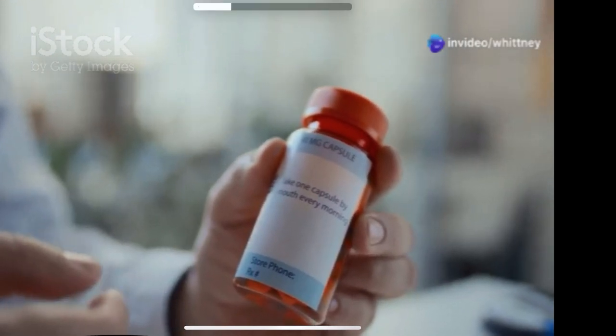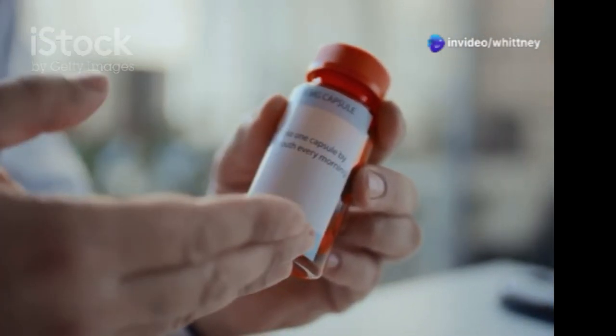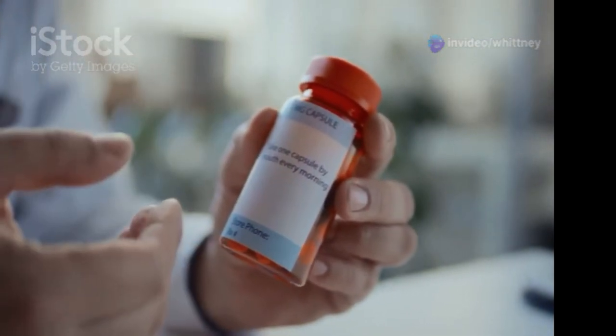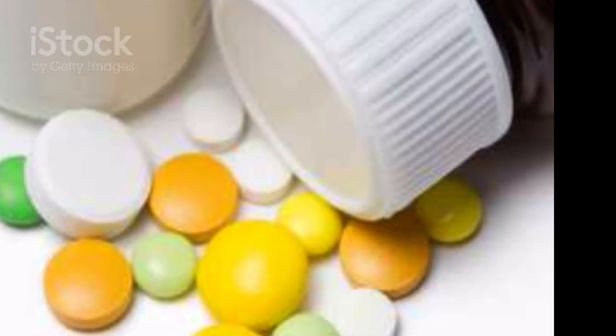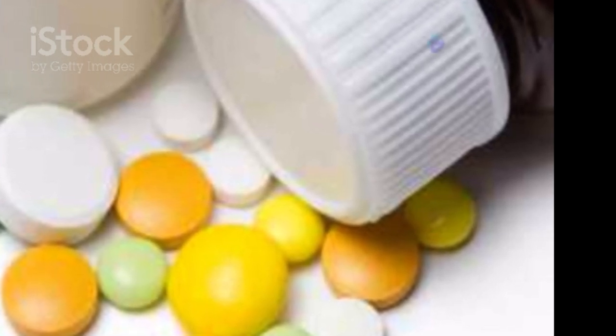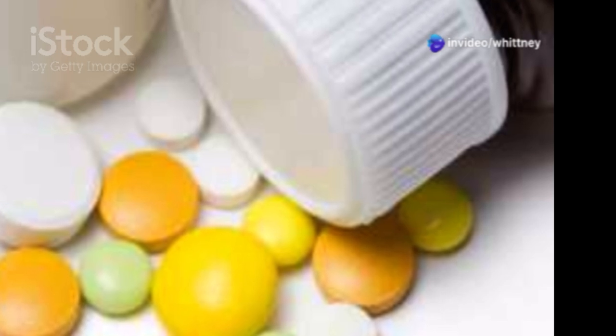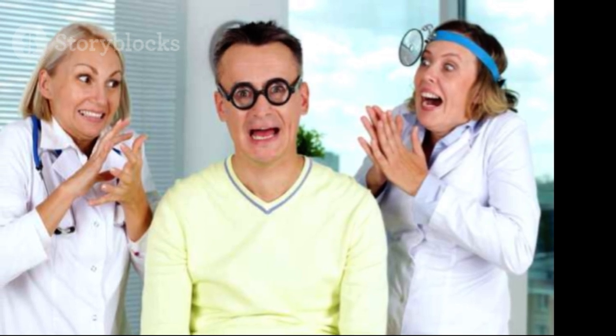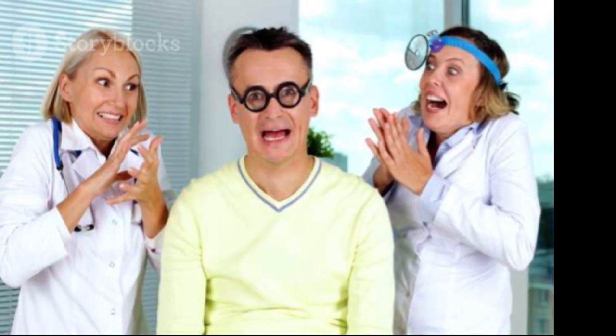Today, we're taking an in-depth look at one of the most well-known medications used for seizures and nerve pain, Tegretol, also known by its generic name, carbamazepine. And just to clear things up right away, despite the name, Tegretol is definitely not a new kind of breakfast cereal. Whether you've just been prescribed it or you're curious about how it works, this video will walk you through everything you need to know, from how it helps to possible side effects and important safety tips.